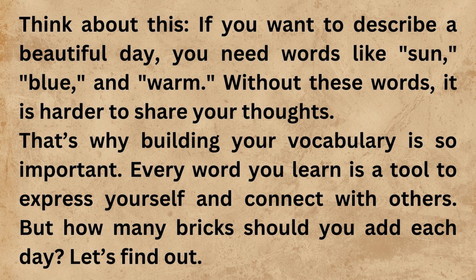Think about this. If you want to describe a beautiful day, you need words like sun, blue, and warm. Without these words, it is harder to share your thoughts. That's why building your vocabulary is so important. Every word you learn is a tool to express yourself and connect with others.